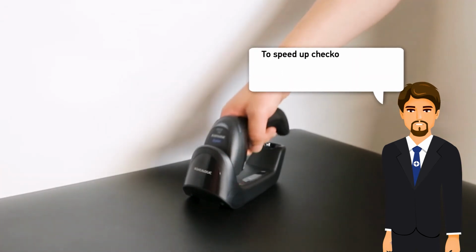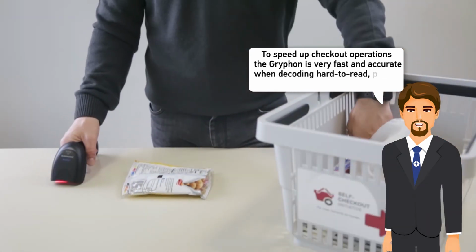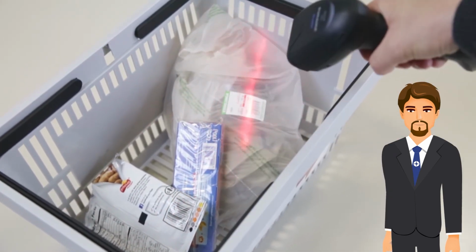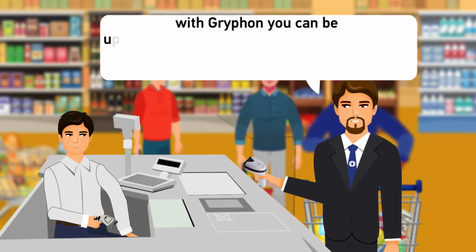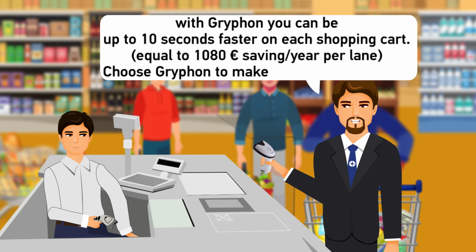To speed up checkout operations, the Gryphon is very fast and accurate when decoding hard-to-read, poor or thermal printed labels. With Gryphon, you can be up to 10 seconds faster on each shopping cart. Choose Gryphon to make your daily job easier.